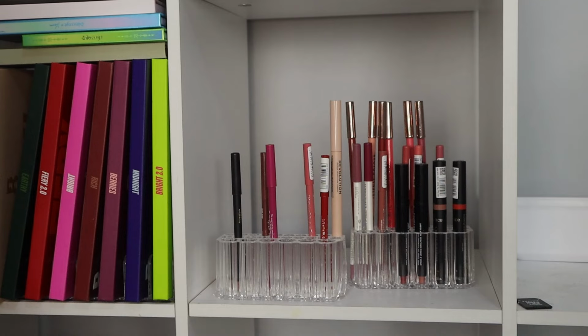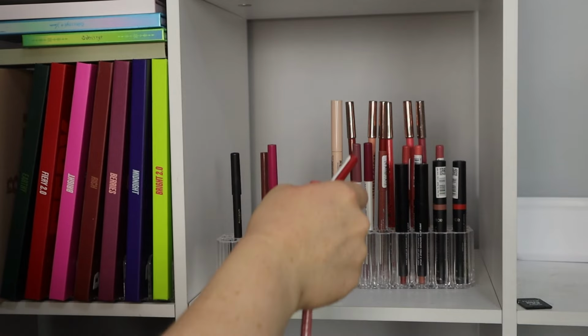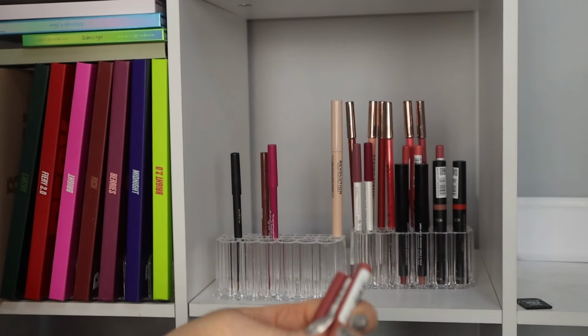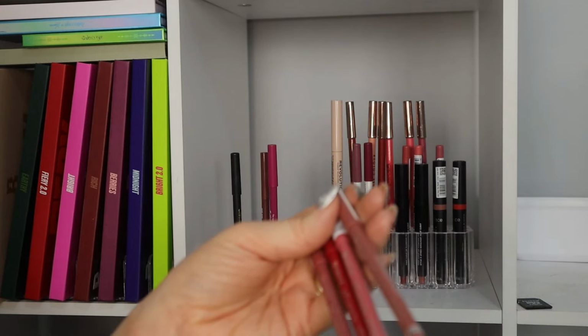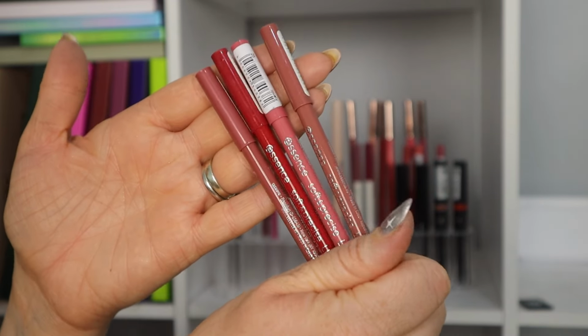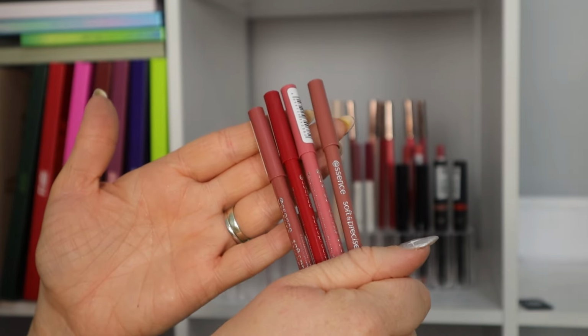Then I have a few other Essence lip liners here, but that are not the other formula. These are a different one. So these are the Soft and Precise lip liners, and again I've got 4 of these. I've got 3 nudes and I've got a red. Who saw that come in? I love a red. I mean, you saw the lip I'm wearing today.